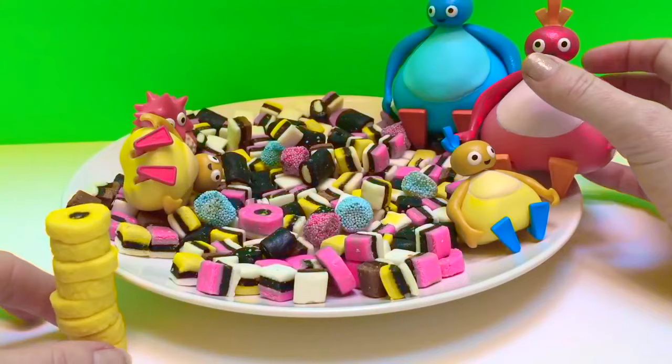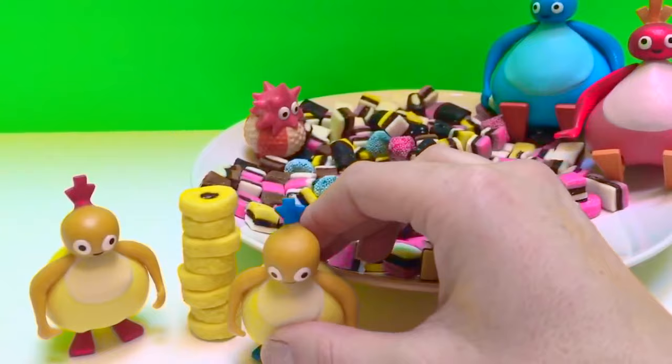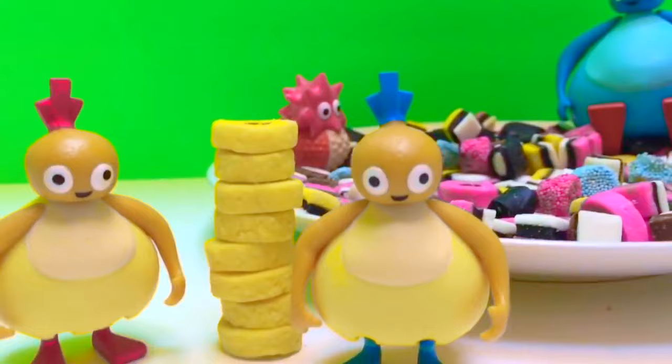It's quite a tall tower. Is the tower taller or shorter than Chickadee and Chick? Chickadee and Chick are just taller than the stack of candy wheels.